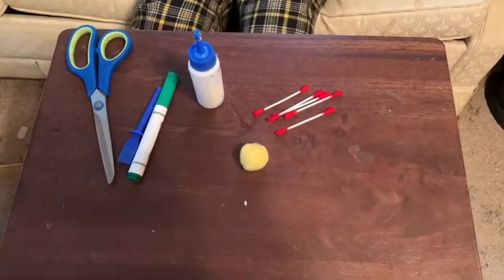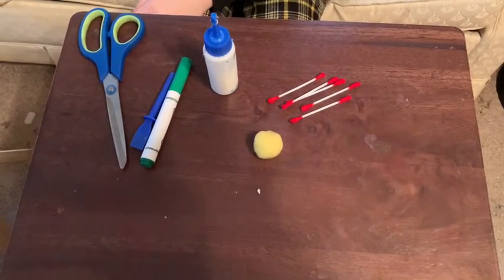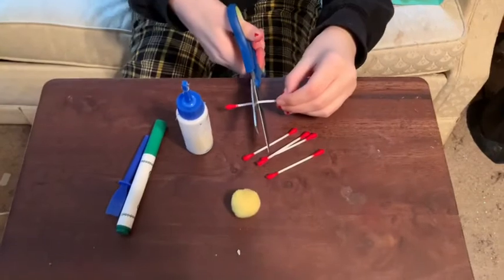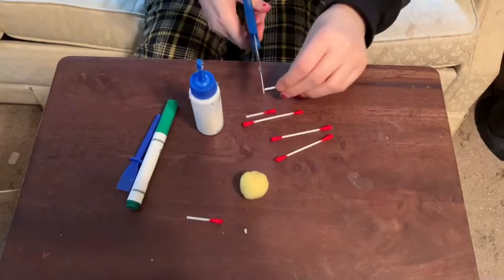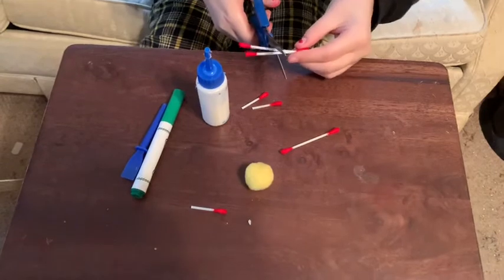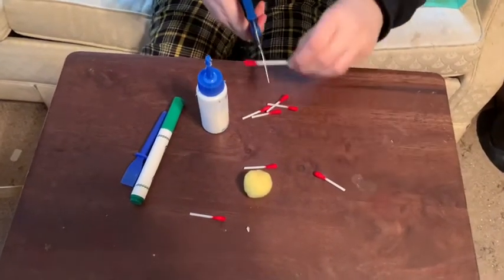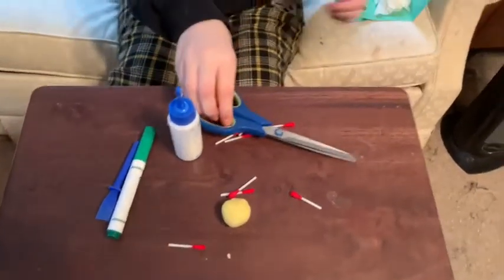We have the Q-tips that we colored yesterday. They're all dry. Liz is going to go ahead and cut those all in half because we're going to use those as the petals for our flower. And again, I got the idea for this from a Pinterest page, which the link will be there, but I decided to change it. The original one had you sticking it into a yellow circle of Play-Doh, which is really great for sensory and everything like that, but this one I thought you could at least keep for a while, and it just looks really cute.